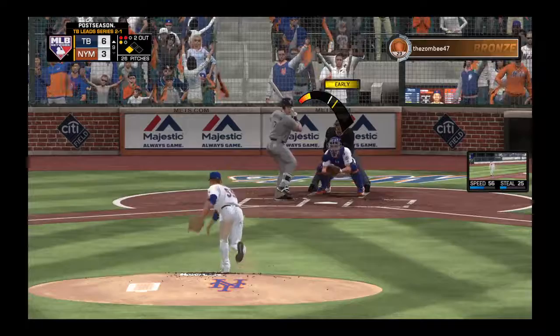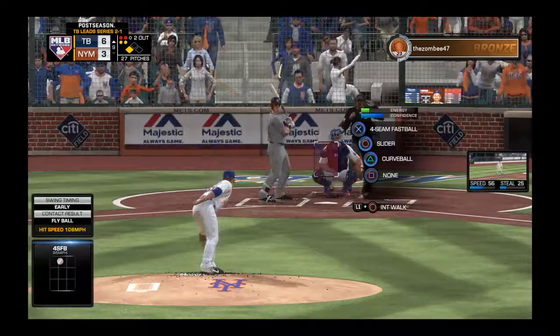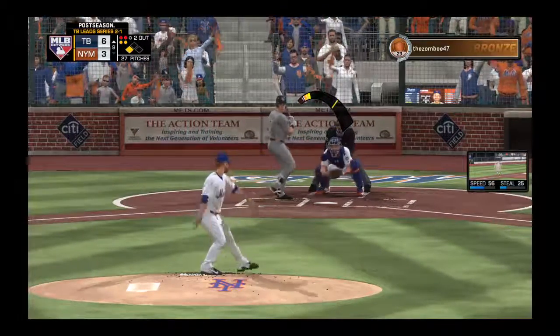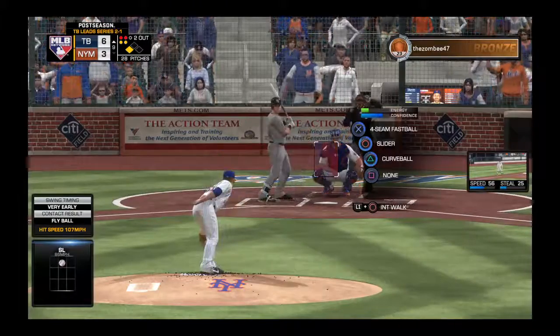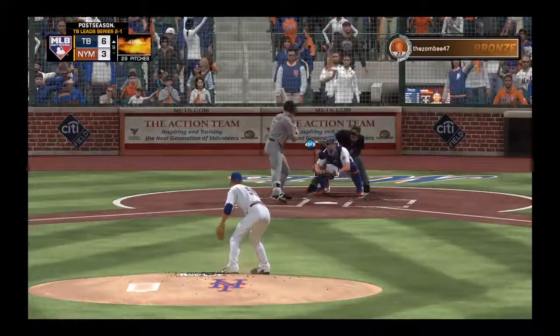He's set, and the 2-1 pitch. Turned on that one and crushed it. Just pulled it a little foul. He's set. Here's the 2-2. And another foul ball. Oh, he hung that one. And, man, did he bang it. Just didn't keep it fair.